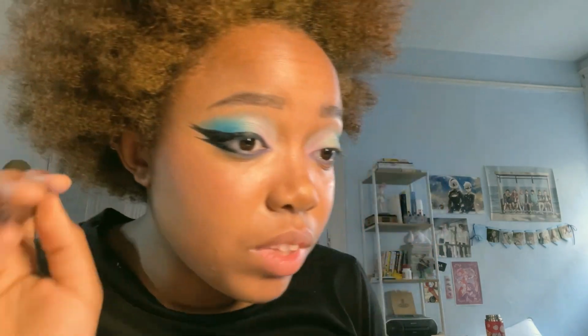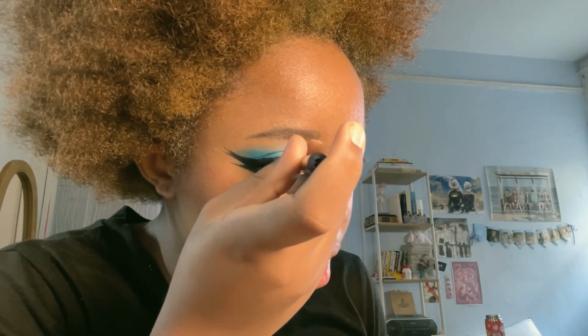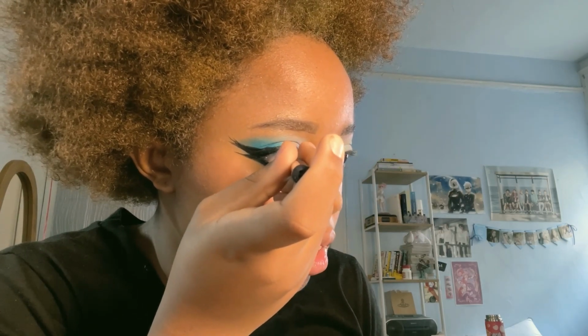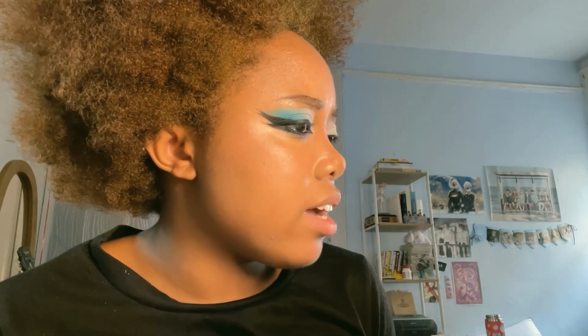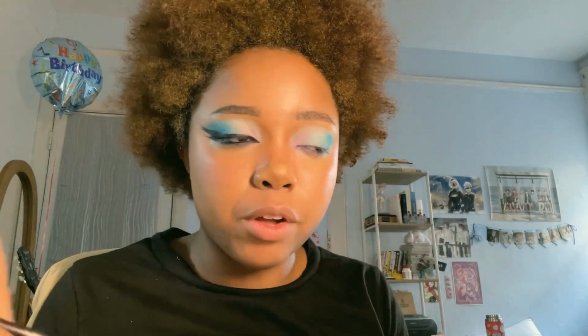Wow. But yeah, the last part of this eyeliner before I go to the other side, I guess for now, is the inner corner, which is really drawn out and pretty sharp. This is a blast from the past for sure. Okay, so I'm gonna do the other side and I'll come back when they're all corrected.